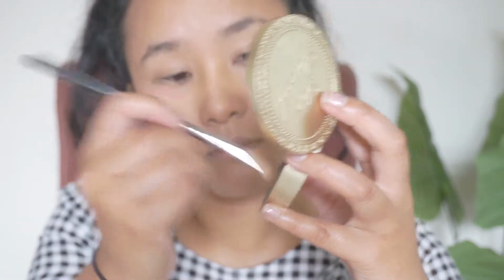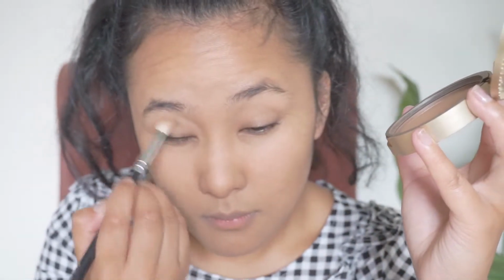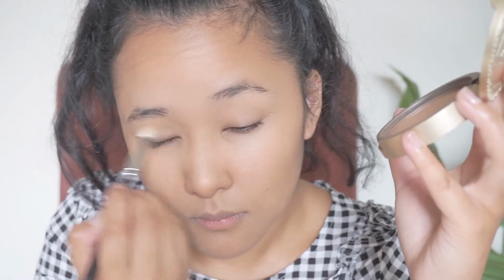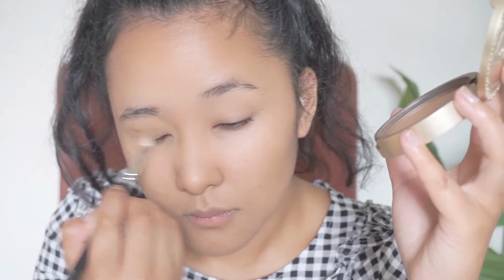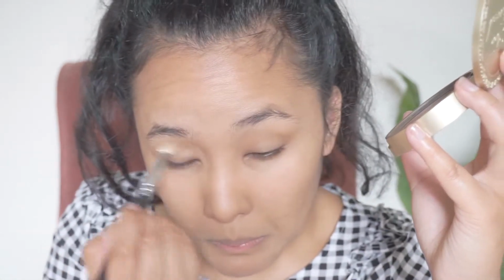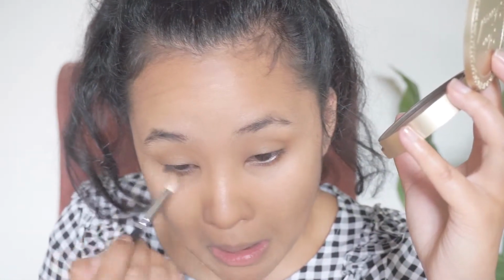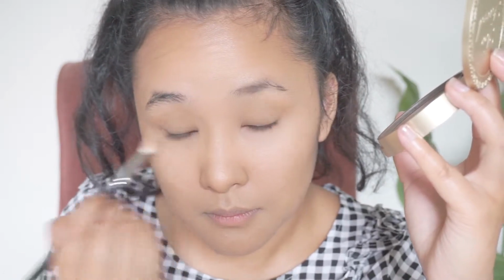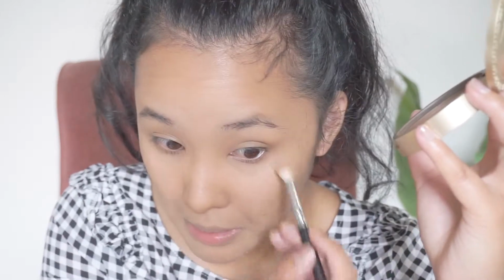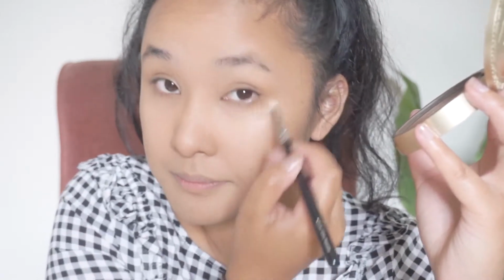Also, I use it as eyeshadow because why not? I mean, it's a good color and it's subtle and it smells like chocolate and I don't know, it works, I guess. So that's just what I do, and I feel like the less makeup products that I use, the better for some reason. I don't know what the logic is behind that, but it just makes me feel like it works. I don't know.